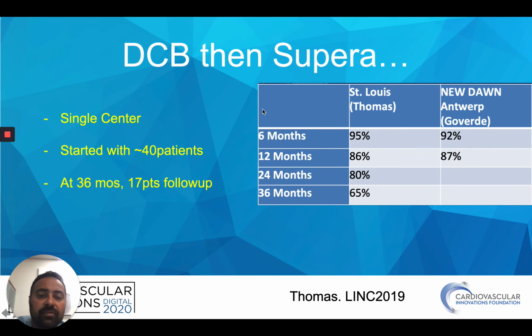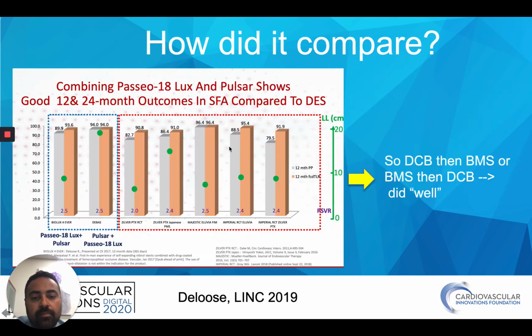There's also some people who've looked at DCB then Supera. Anish Thomas has looked at this and presented a link before. A single center experience with 40 patients, and at 3 years had 17 patients follow up. You can see the outcomes up to 12 and 36 months here in terms of patency.